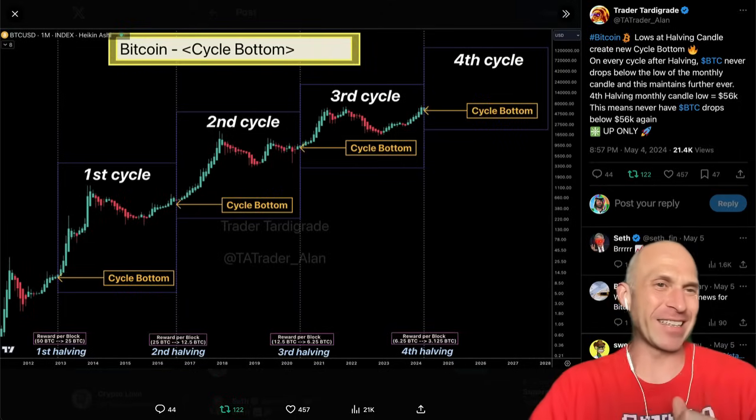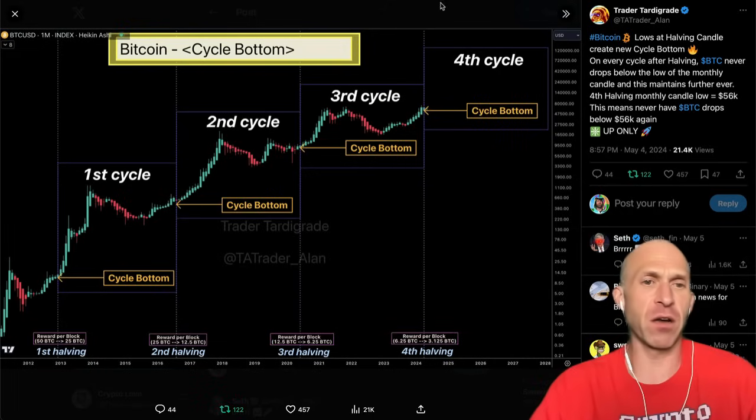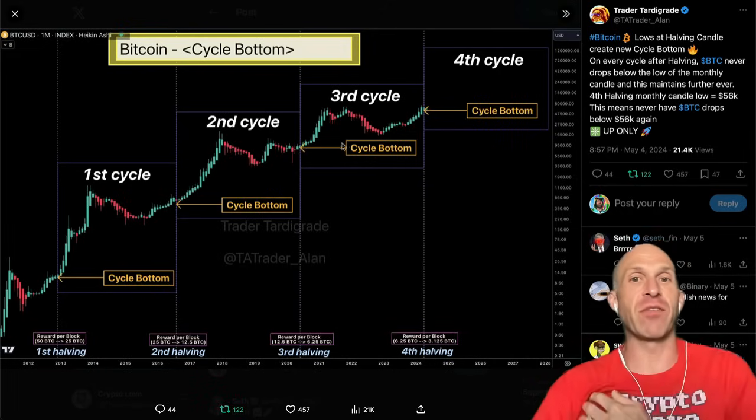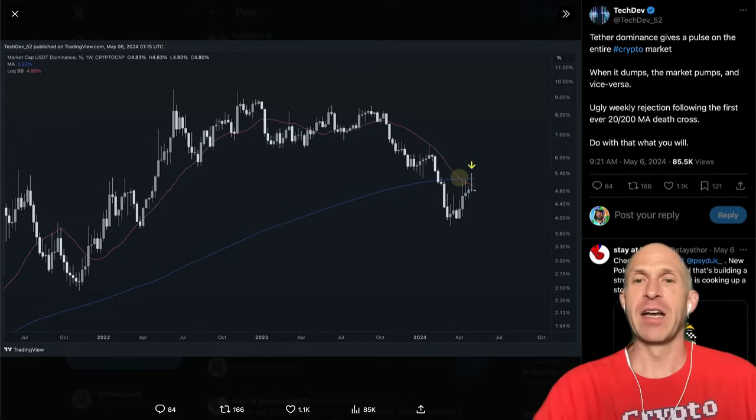As a matter of fact, this chart here suggests we may never see $56,000 ever again for Bitcoin, which is pretty crazy. But historically, every single time, the bottom of the candle at the time of the halving was in fact the cycle bottom. Price never reached that level again. Right now it was $56,000. Likely we may never see $56,000 ever again.